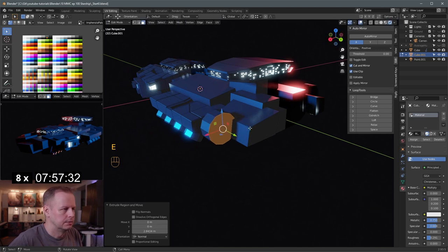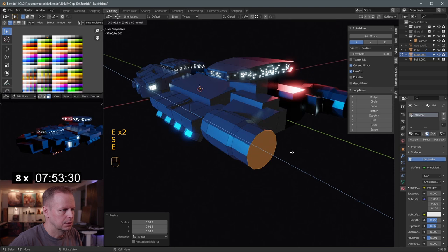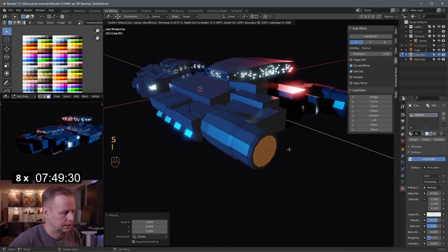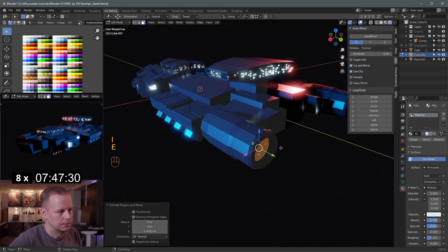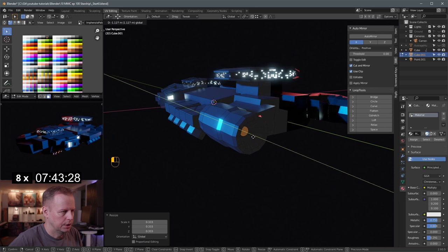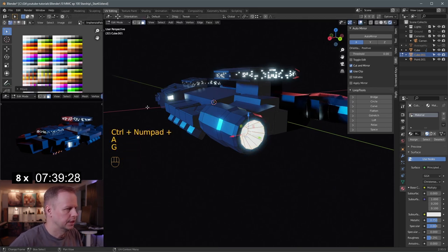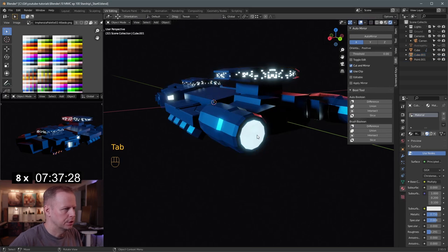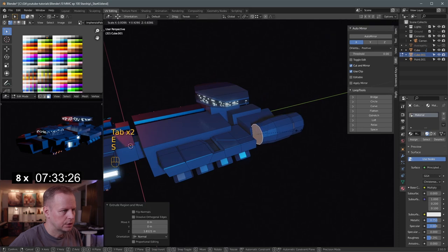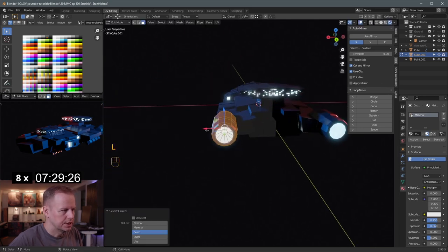E to extrude, S to scale, E to extrude, E to extrude, S to scale, E to extrude, E to extrude, S to scale, and I to inset, E to extrude, and S to scale. I think that should be all right. And Control Plus, we'll just put the blue emissive in here as well for now. I think I'm going to put some light sources here at some point too. E to extrude, S to scale.